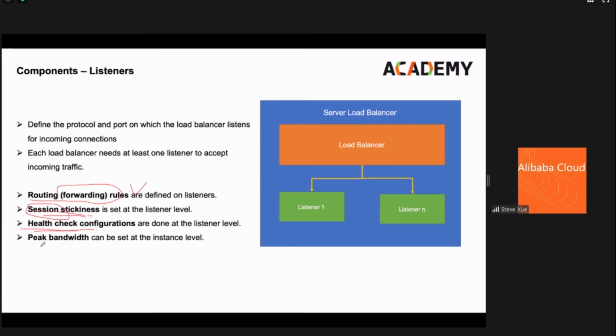Okay, and the last one is the peak bandwidth. Peak bandwidth means in the load balancer you can have a total bandwidth defined, right? But each of the listeners, since they listen to different protocols, may have a different business priority. So for this listener, you can give maybe 50 megabytes. For this one, you can give 100 megabytes. So they can share maybe the total 150 megabytes of the balancer bandwidth. So different businesses are taken care of by different quotas of your bandwidth. Okay, that is all I want to share for the listener.